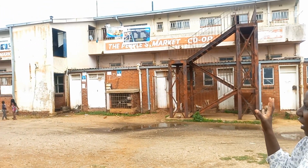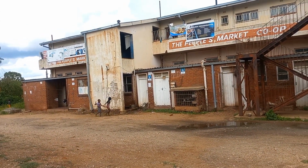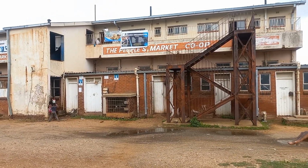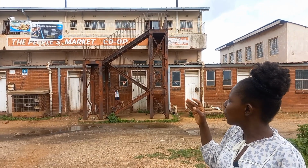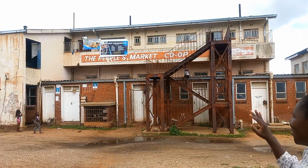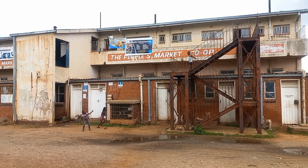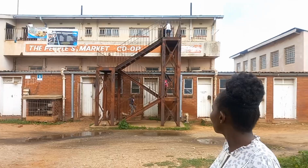But of course now they are just using them for small business enterprises such as salons, photocopying and stuff like that. Yeah, and you get some people who are doing takeaways as well as small colleges that are now housing here. And the children enjoy these two steps here, that they are always going up and down, and they're very strong, as you can see.